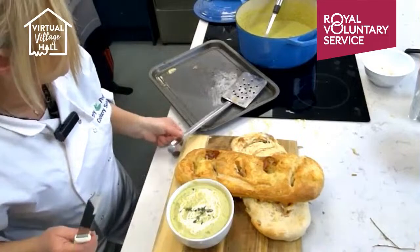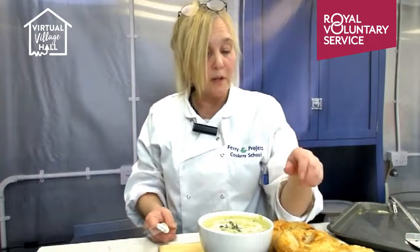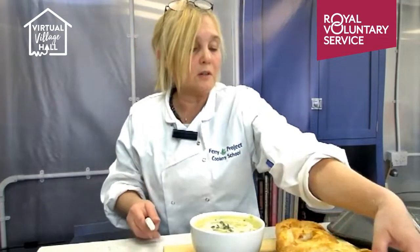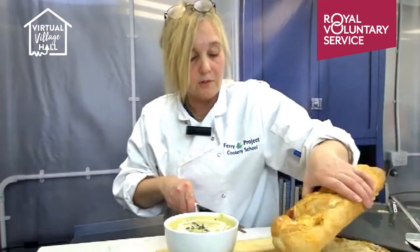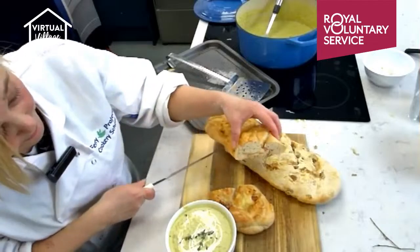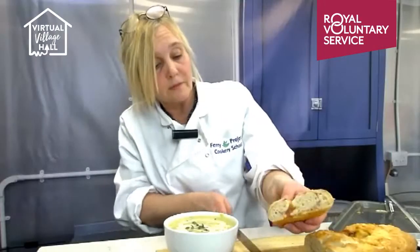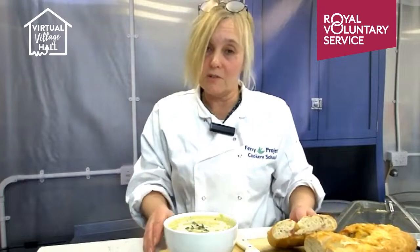Okay, so there we have it. We've got sprout and cheddar soup, fougasse, so stuffed bread, and we've stuffed it with cheese and walnuts and bacon. I'm just going to cut. That one's really fragile, so this one, so you can just see. As I say, you can just tear and share it, but look at that, beautiful. Really lovely, and then just dunk it in that soup, absolutely delicious.